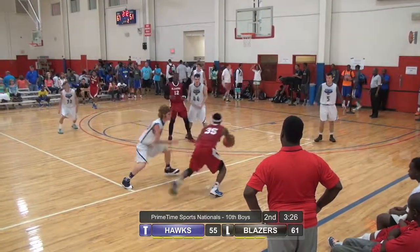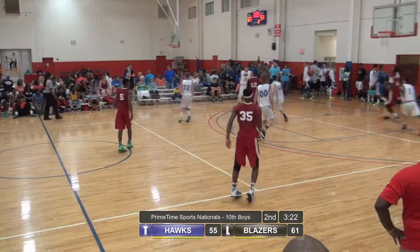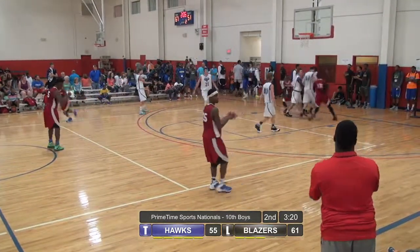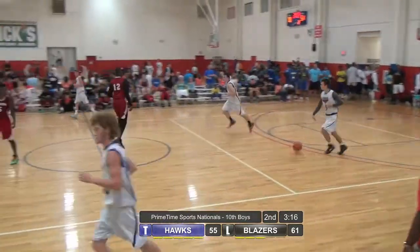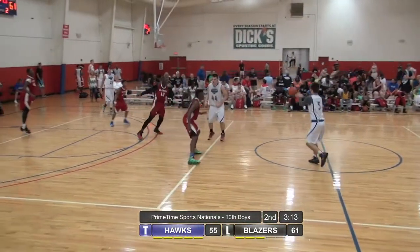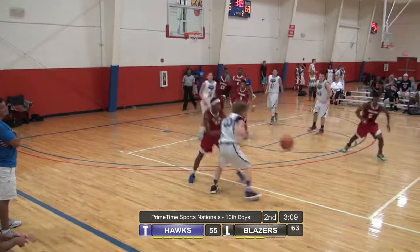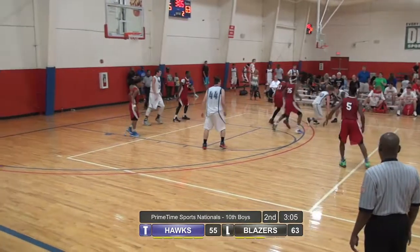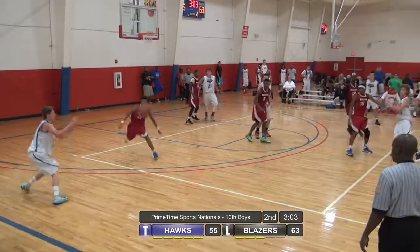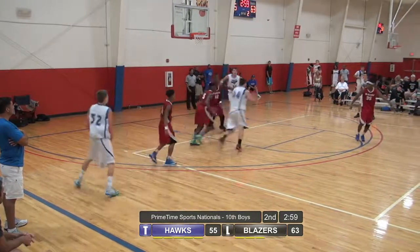Yeah, they're going full four corners now, are the Blazers, trying to just run this down, wear the Hawks out, and get the easy layup. There it is. Nice reverse from DeMonte Coxey. Wilson able to hold on to the ball. Stacy thought about the 3. They'd like to get him freed up.